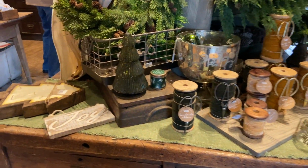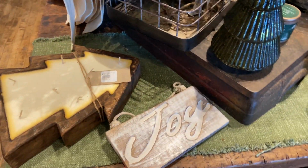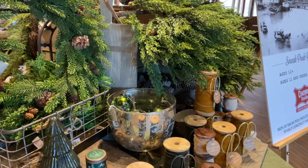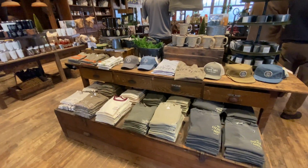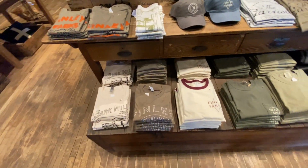This is right after Christmas when we visited, so it was really fun to see it dressed up for the holiday. And as a shop owner myself, I'm always inspired by displays and the curation of products together, and I thought everything was very nicely, visually appealing and accessible. I loved their t-shirt displays here.